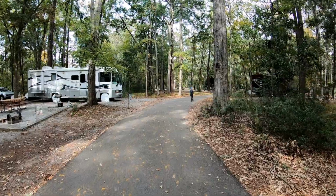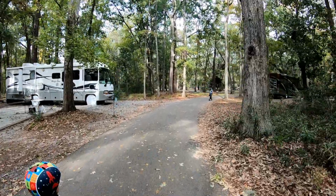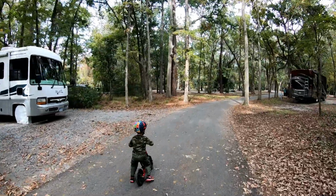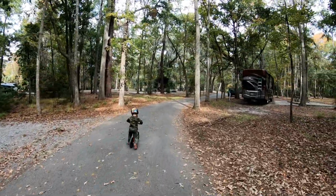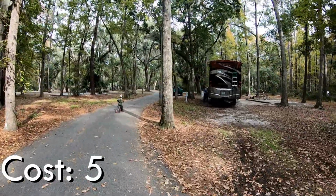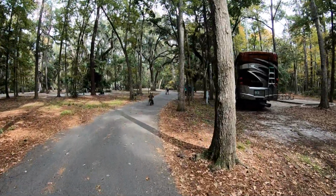Fourth category is cost, and Skidaway does just the same as most of our other state parks here. It scores a 5 on cost. If you want to see how we break that down, go over to wanderingweekends.com, and you'll find over the campground review link how we break that one down. But $38 a night gets you water and electricity, scores a 5.